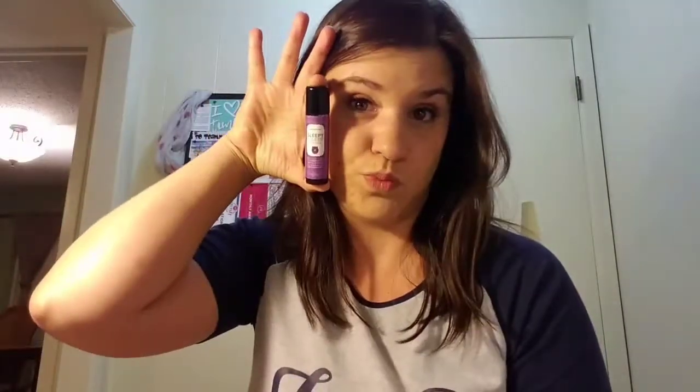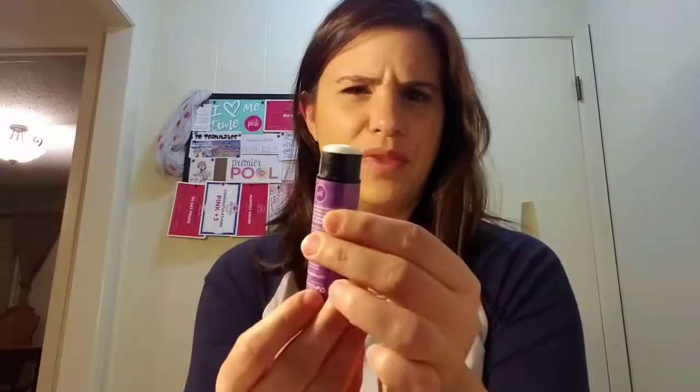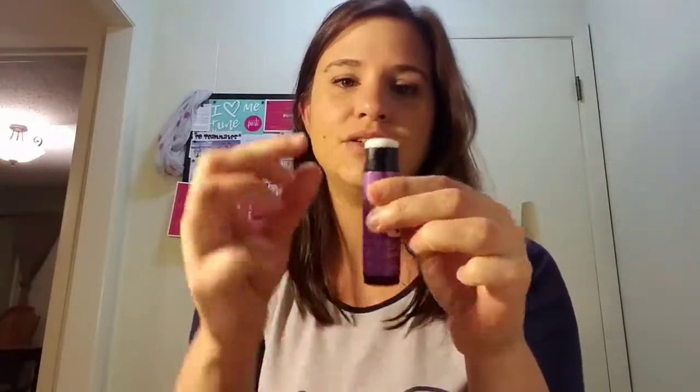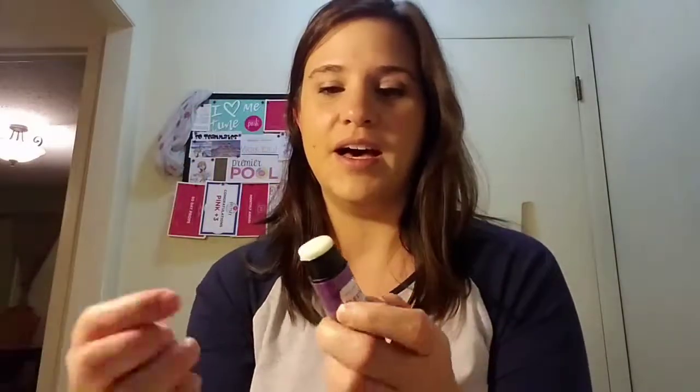Now this one is Sleepy Sleep. You can see how big it is. It's pretty big. It's like a gigantic chapstick, really, is the application. Packaging. There we go. See? So it's like huge, right? Goes up and down just like a chapstick would.